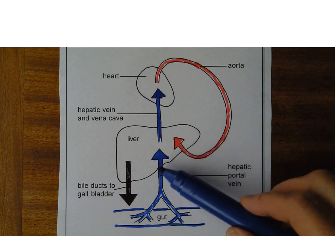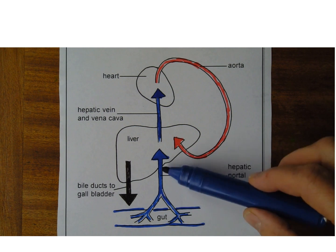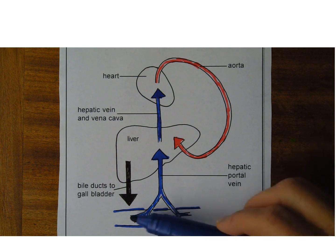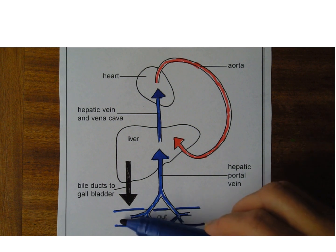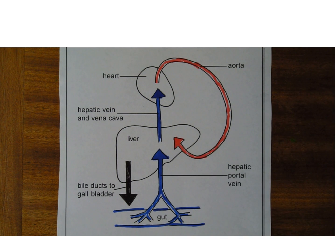Now, if there's cirrhosis in the liver, that's going to make a backlog of this blood in the hepatic portal vein, and that can cause portal hypertension with various complications if there's cirrhosis in the liver obstructing the blood flow. But under normal circumstances, in happier days, the gut is absorbing lots of nutrients which are going to go to the liver to be processed. Amino acids and monosaccharides and useful things will be processed in the liver. The biochemical factory of the body, the liver does all this sort of processing.